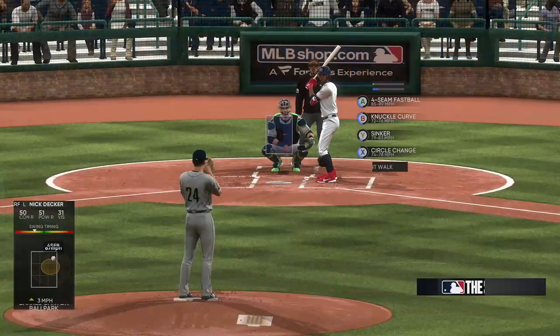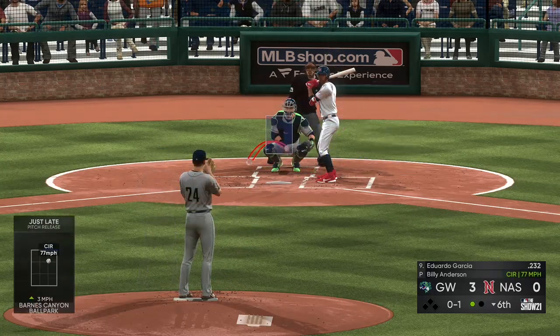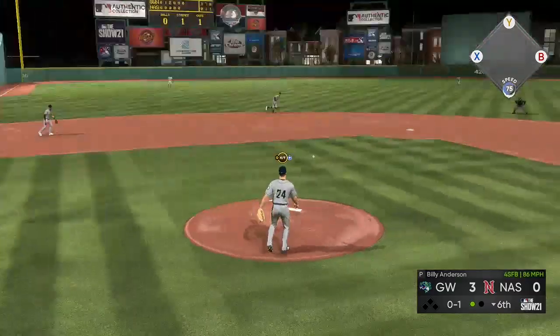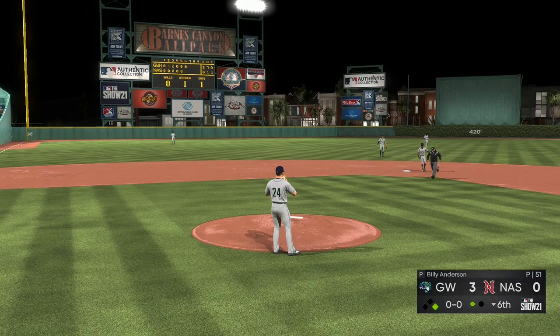Eduardo Garcia will come on as a pinch hitter to try and make an impact with 1 away. In there for strike 1. He'll start play with that average down in the low 230s. 4 home runs, 27 driven in. And that'll get on through into center, and he's got himself a 1 out hit.